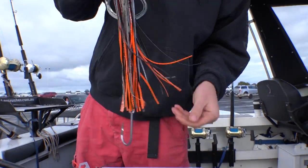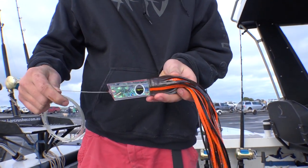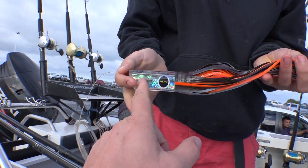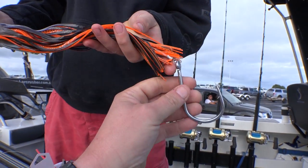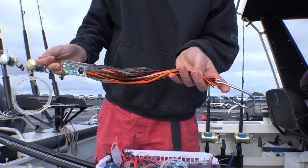Last one, which I'll be running on the long rigger, another long position, is a Black Bart Kona Classic. Now that is an arrow squid. It's even got the eye set back from the head, which is good. And that is your classic arrow squid colour, brown. Huge hook. I've actually cut that back about an inch because it was really long. That's still 13 inches though, isn't it?